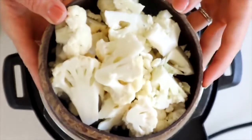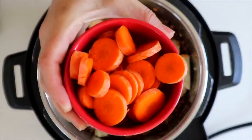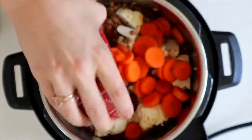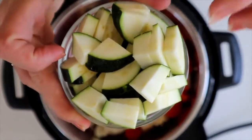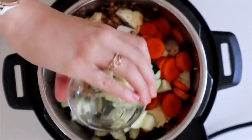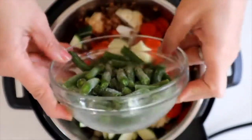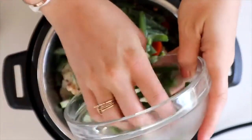Then we're going to add in the rest of our ingredients, which are all going to be vegetables, super low in calorie density. So we have cauliflower, some chopped carrots, 1 zucchini that we've chopped up nice and small once again. Zucchini is super versatile because it's like tofu. It just kind of takes on the flavor of whatever you put it into. We have some green beans, which you can use fresh or frozen.